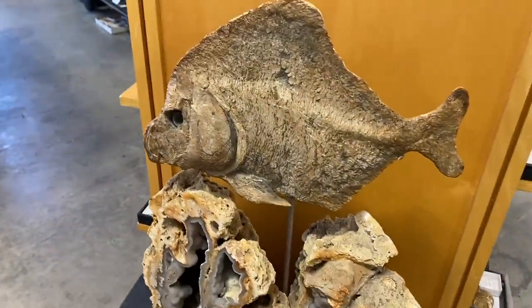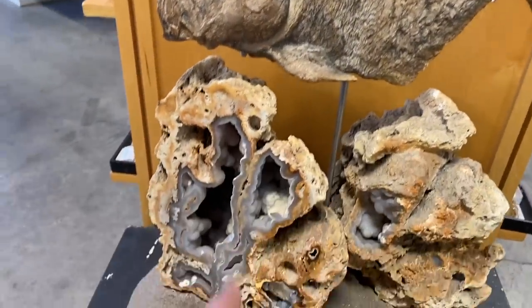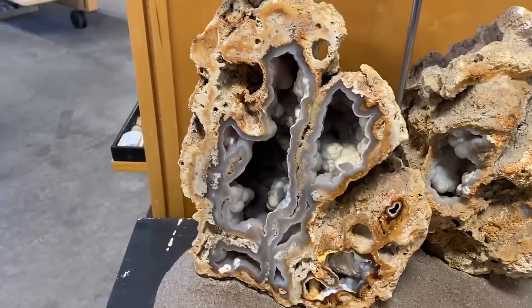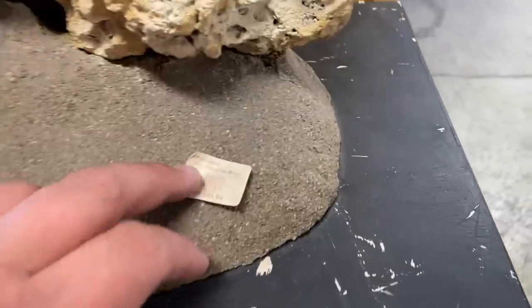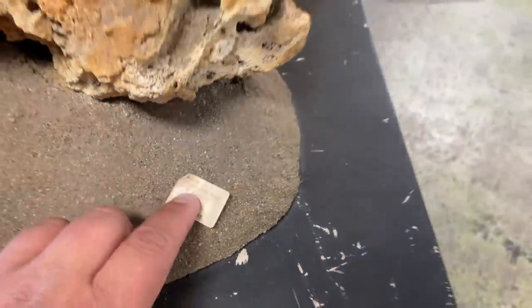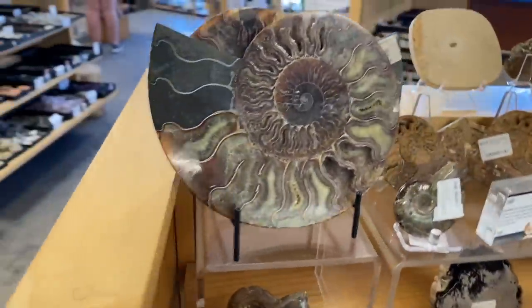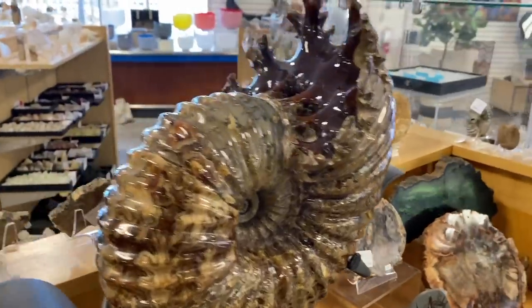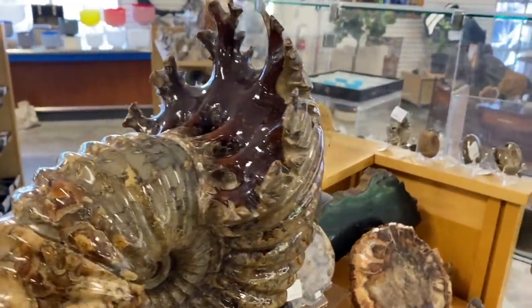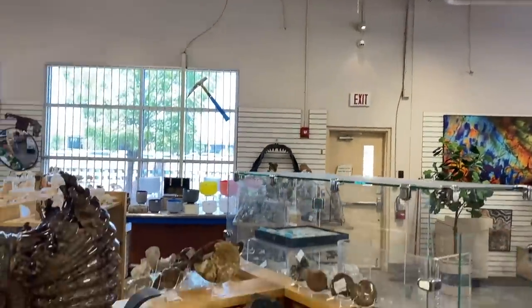Look at that fish. Some nice coral. Agatized coral from Florida, perhaps Tampa. It says, oh, I think that fish is from Brazil. I'm pretty sure those are from Florida. Some cool ammonites. Look at that one. Boom. And the fierce ammonite. You think they got really big, like as big as this whole building? I bet you they did.